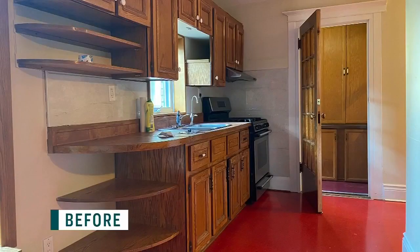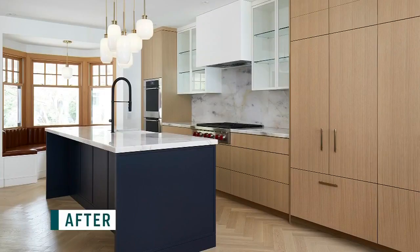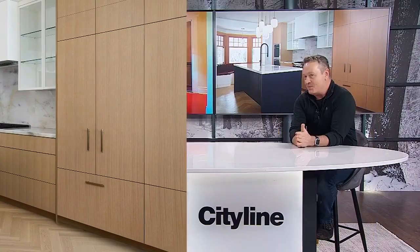Sure. Okay, so here's the before. Take a look at that. Now let's take a look at the after. Where was the kitchen originally located in the house? That is gorgeous. The kitchen was actually in the back of the house originally. But the clients really wanted to open up the back and put in a big deck, bring that outside in, and actually it worked out quite nicely.